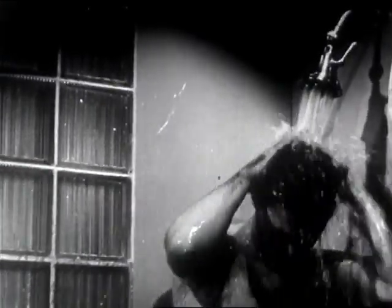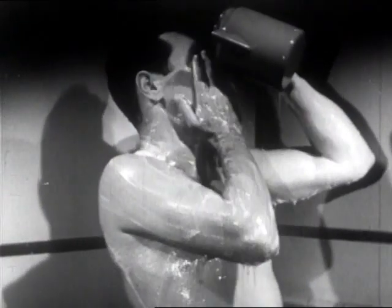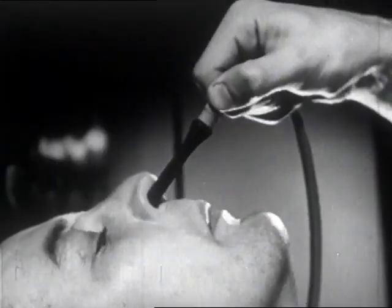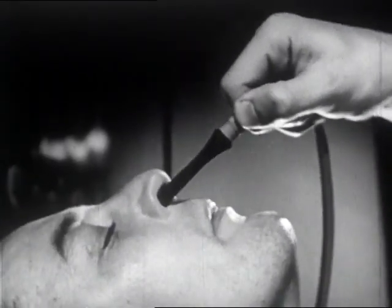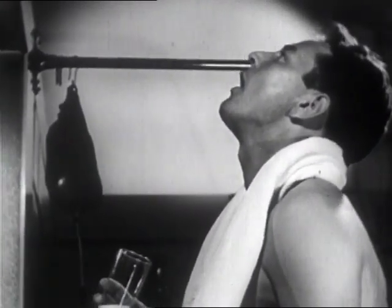Soap and wash next. Use lots of soap. Do a thorough job. Use either a shower or pour buckets of water over you in a bathtub. Irrigate your nose. And gargle your throat with a baking soda solution after bathing.